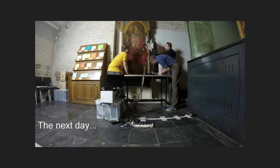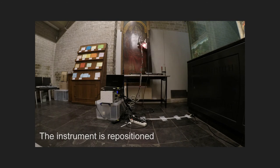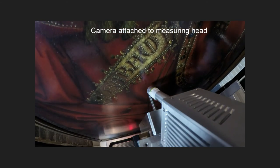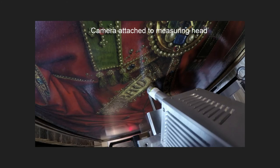This is how we operate our scanner. I don't know whether anything else interesting is coming. And the next day, a lot of quick movements, and some more scanning. You see that our instrument is self-built. And this is a bit of a close-up. So we're about a centimeter before the painting. It looks a bit closer here, but there is no chance that we scratch off the paint. And we make sure that that's not happening.